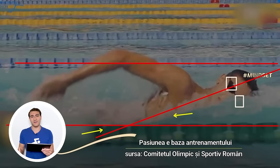Remember, the water is 800 times more resistive than air. So if you wanna swim faster, you have to actually minimize that angle. And this is sort of an extreme version because he's getting a breath. This is also in training right here. This is just a screenshot.